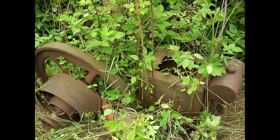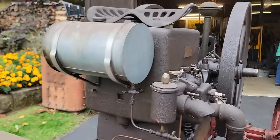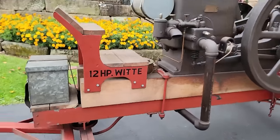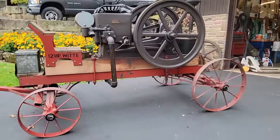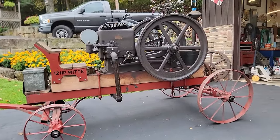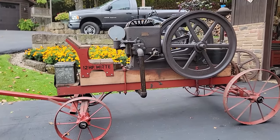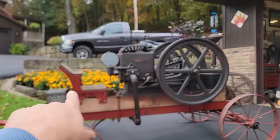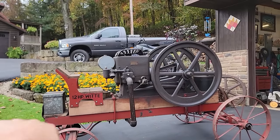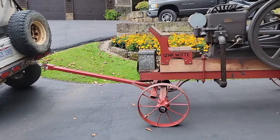But it was stuck and didn't have the cart. The cart was a Cool Springs purchase years ago. It's a factory cart. Would have been a saw rig, would have had a saw blade on the back for cutting like cordwood. But it's pretty neat, especially with the seat up there and the foot stand. Be able to sit on top of the engine and have the horses pull you along.